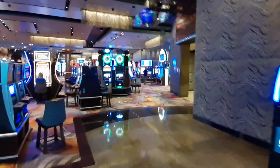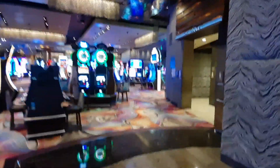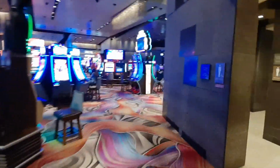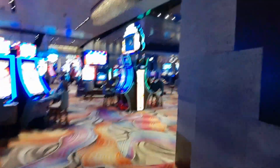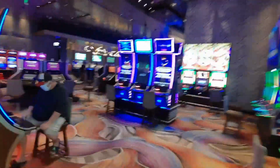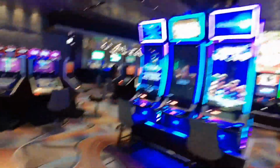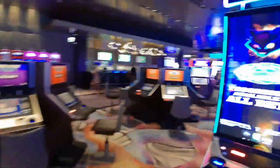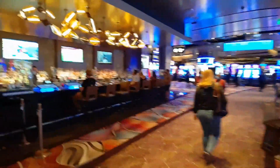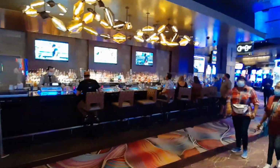And back into the casino area, more slot machines. And it looks like most of the table games are in the center, which up until now I've kind of avoided. I've been walking more at the corners of the hotel, which is where all the restaurants and bars and whatnot are located. And here's another bar. This one's called the Gym Bar.